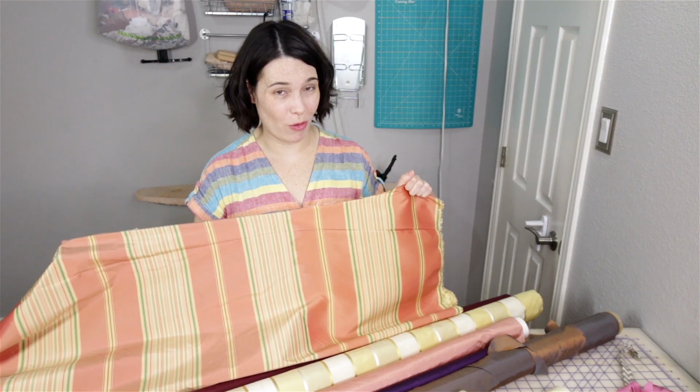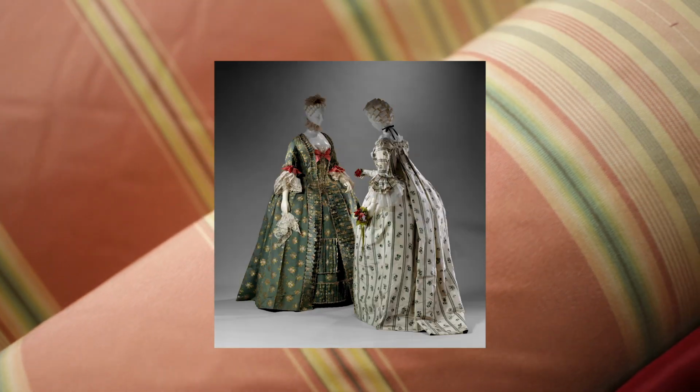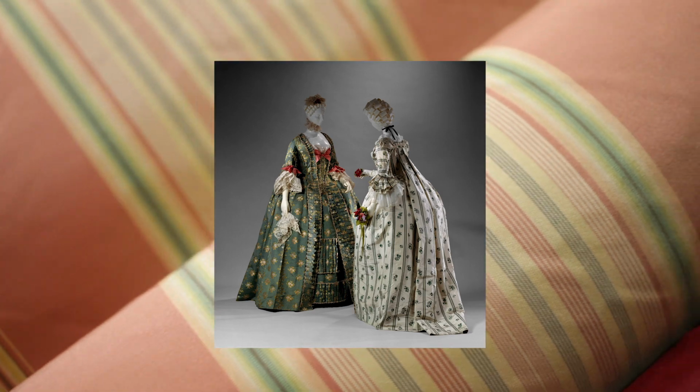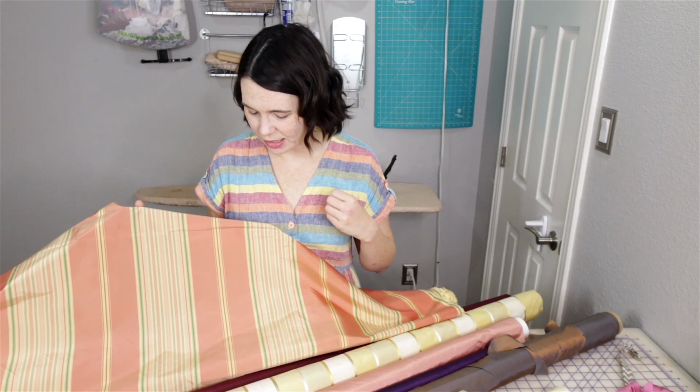And then this one I also got for $5 a yard, but I had to buy the whole bolt, and it's about 20 yards, which is a lot. But I really want to make a robe a la Française out of this. A sack back dress is kind of like the ultimate costumer project, and I think it's time that I finally make one. I think my skills are there, I can do it, it's just gonna be a lot of work.